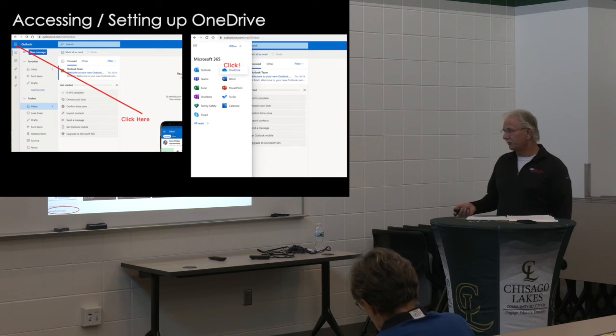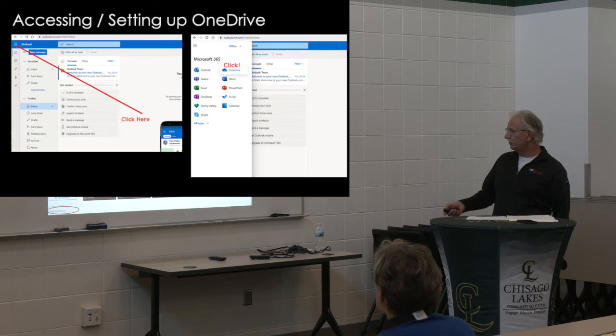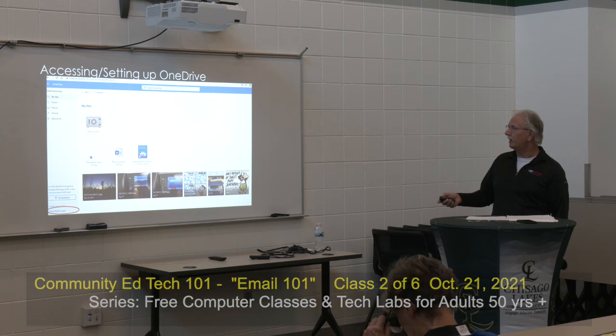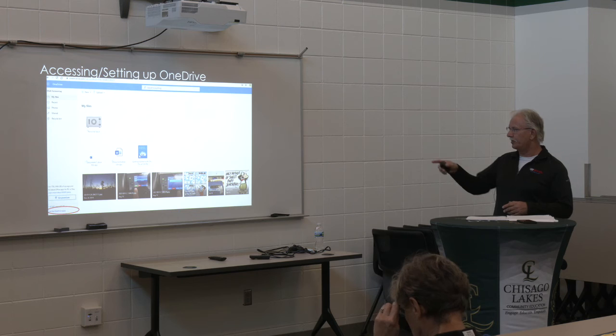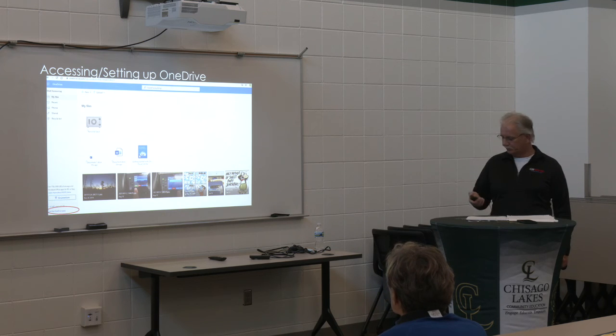If you want to install this on your computer and be able to just drag and drop with your file manager, there's a little option down here to get the OneDrive apps on your computer itself. So you don't have to use the cloud software. Or you can continue to use the web stuff and just do the upload option right here. But once you click on files, it's the same way. You just highlight the ones you want to send over and boom, away they go.